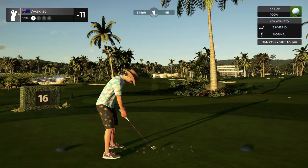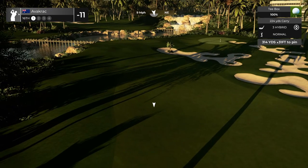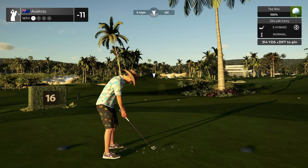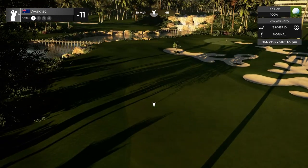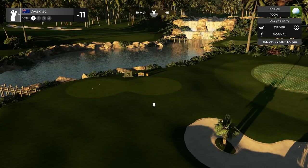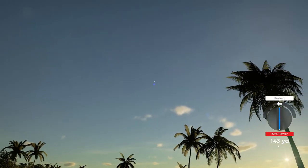Now, he did say that this was one of his easier courses, I'm pretty sure. And, yeah, his third design. Did I mention that at the start? I can't remember if I did, but, yeah, his third design. Yeah, not bad at all. Okay, we're not getting up there with driver. There's no way. I don't think there's any other options to go for off the tee.